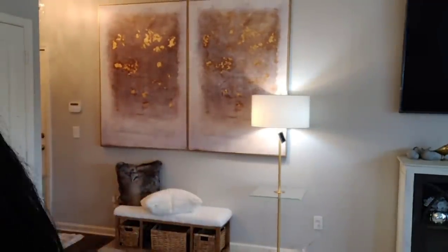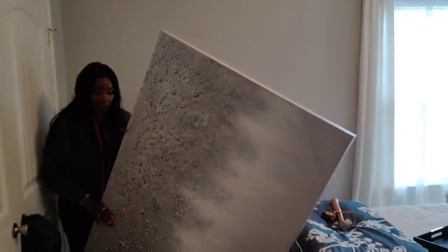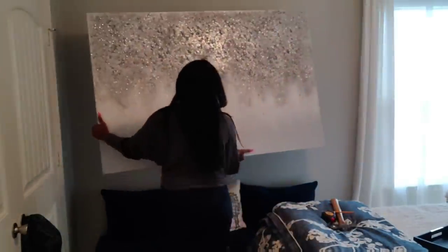So this big one right here, I am about to hang this one in the guest bedroom on that wall right there. That's where she's going. Oh my God, this is huge. Okay, so I'm gonna hang it. This thing is really big. I'm gonna put it right up here.